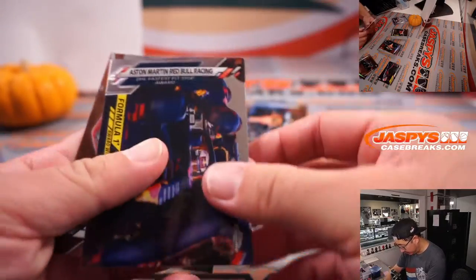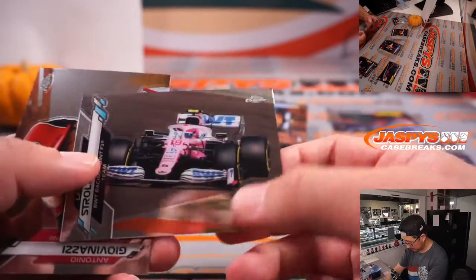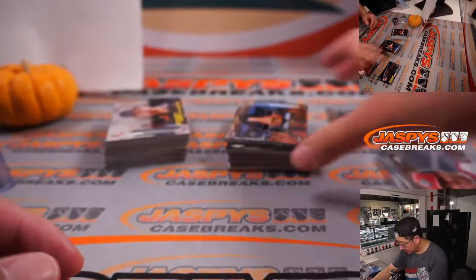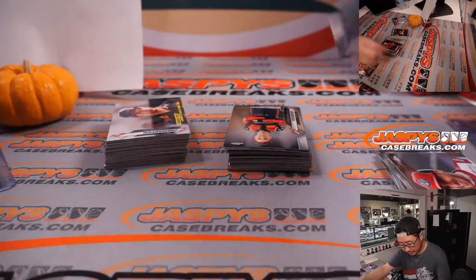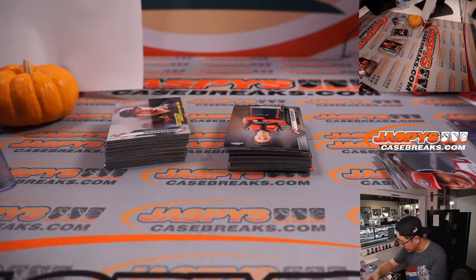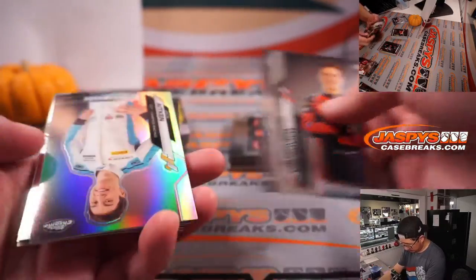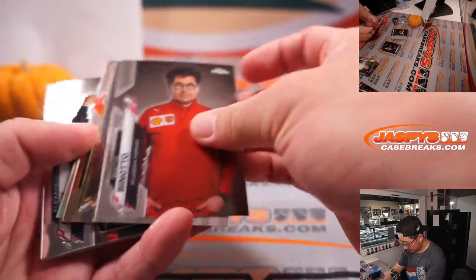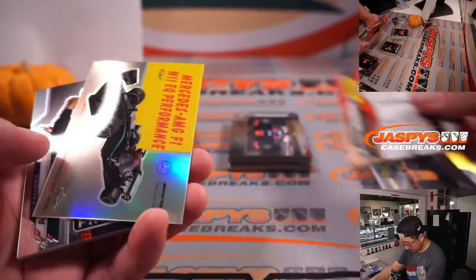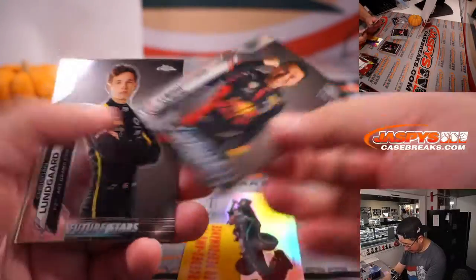And then there's the DHL Fastest Pit Stop Award right here, too. That's what we were kind of working on before. There's Lando Norris for McLaren. I'm gonna top load these after the break. There's gonna be a lot to take care of here, I hope. And I think that's the car that Lewis Hamilton drives.